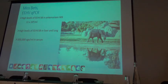We're not sure right now what the significance is of the levels in the serum, so we're just trying to gather a lot of data. We don't know if it's going to be something that's going to be a clue to the prognosis or not, but we are collecting that data. She did have fairly high levels in the serum.